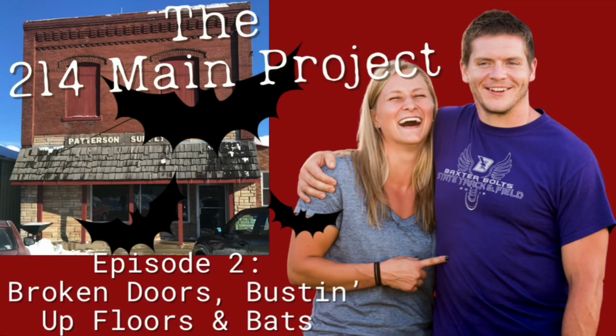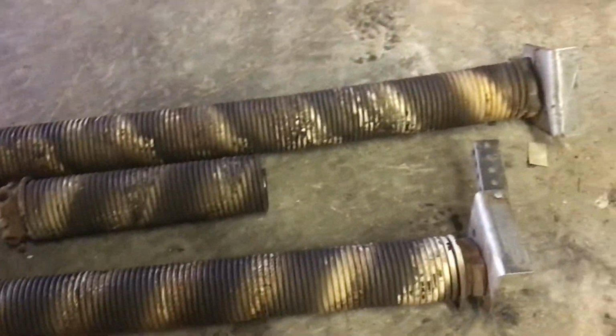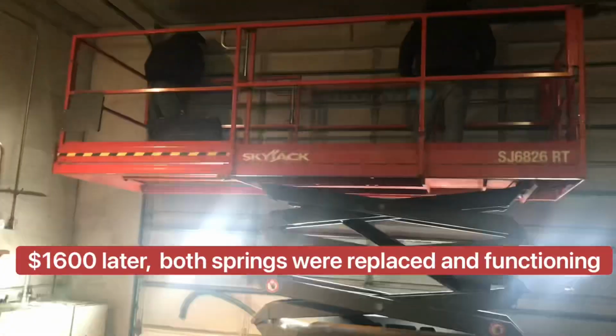So this week we did a whole bunch of clean out, a little bit of demolition, had some unexpected expenses, and we found some more bats. Well, hopefully these ones last a while. Yeah, they should. Is there any sort of warranty or anything?